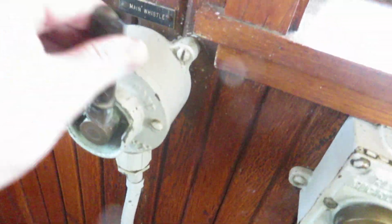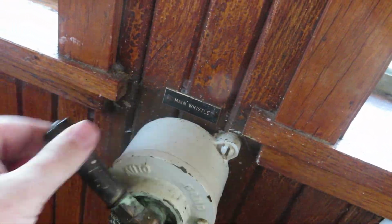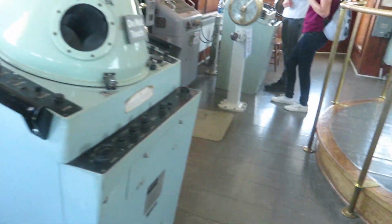Oh, there's another one. If there's an emergency, it's full working speed ahead. Full speed ahead, this is full speed back, or back on engine.